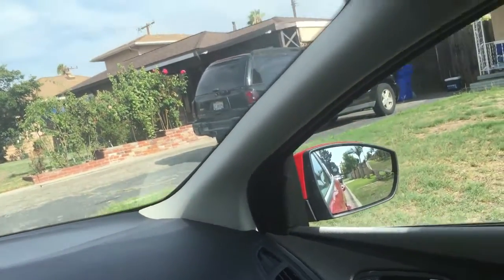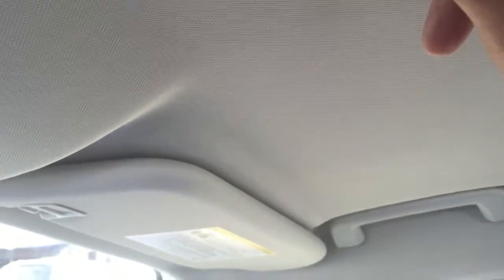So as we continue, we take a look at the ceiling here. We have a somewhat bright LED. It's not super bright. Not the white light. It's more like a yellow tone to it.